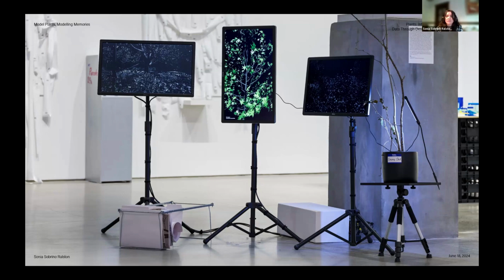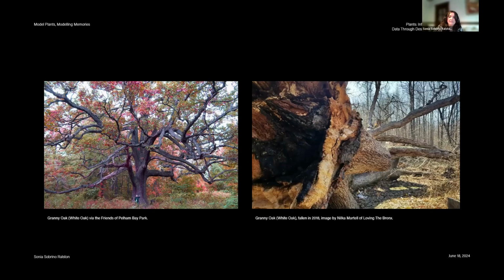So in 2017, a large white oak, which was believed to be over 200 years old in Pelham Bay Park, fell down as a result of a big nor'easter storm. So you can see its beautiful, gigantic branches. It's difficult to understand the scale of it until you're there. And then there it is, fallen over.